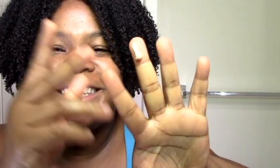This is the, I'm not doing middle fingers at you. This is the consistency. So it is thick in a sense, but it's also light. Let me see if I can show you. Let's see what this does. So you can see that it just isn't super penetrating. You have to kind of look at it. So for my low porosity hair, it was just not quite penetrating enough immediately.